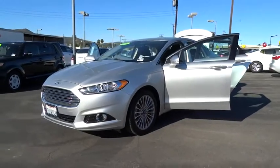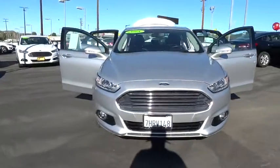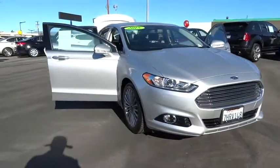The 2015 Fusion. You can have both impressive power and great economy in a Fusion. This vehicle has less than 40,000 miles.